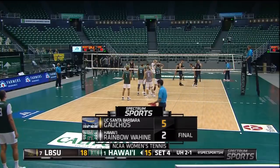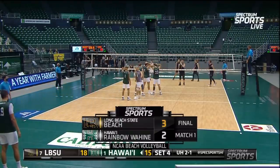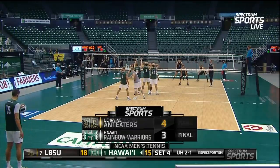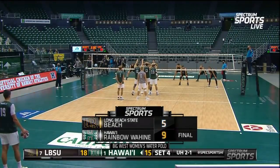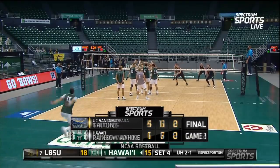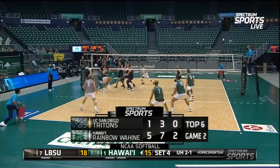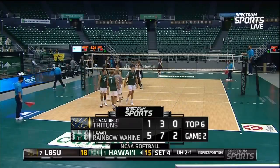Lots of action in the Manoa Athletics Department here. Women's tennis, UC Santa Barbara winning that. You had beach volleyball. You were there, Lisa. Long Beach State took the first match, the televised match. It was Hawai'i that got the win. You had UC Irvine over Hawai'i in men's tennis. Rainbow Wahine water polo over Long Beach State. You had the baseball score, Santa Barbara edging Hawai'i in game one of a doubleheader. Hawai'i edging Santa Barbara in game two. You see San Diego over the Rainbow Wahine softball team. Rainbow Wahine up in the sixth of the second game of that doubleheader. There's a lot of activity going on here at the University of Hawai'i.